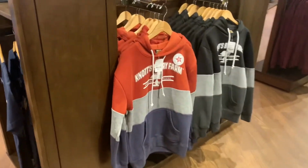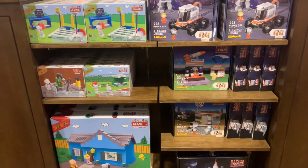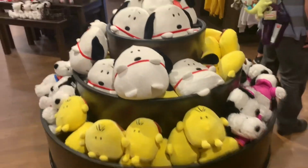And, you know, some of the nooks and crannies, this is a sweatshirt that I have, that I love. I love this shirt. And it's made in the USA, which I think is cool, too. And they have the Legos here, the Peanuts Legos. So, yeah, it is a good selection. The Squishmallows are here, too, Jewel. I know. Look at that.